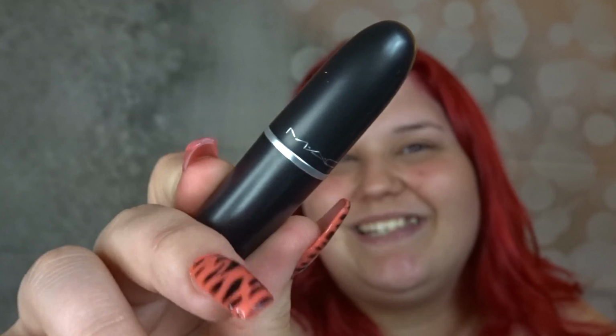I think I only have a few things by MAC. I have a couple of the MAC setting sprays, and what was it called? The MAC Painterly Paint Pot. I have that. I use that all the time. But anyways, this is their lipstick. It's in a bullet shape.